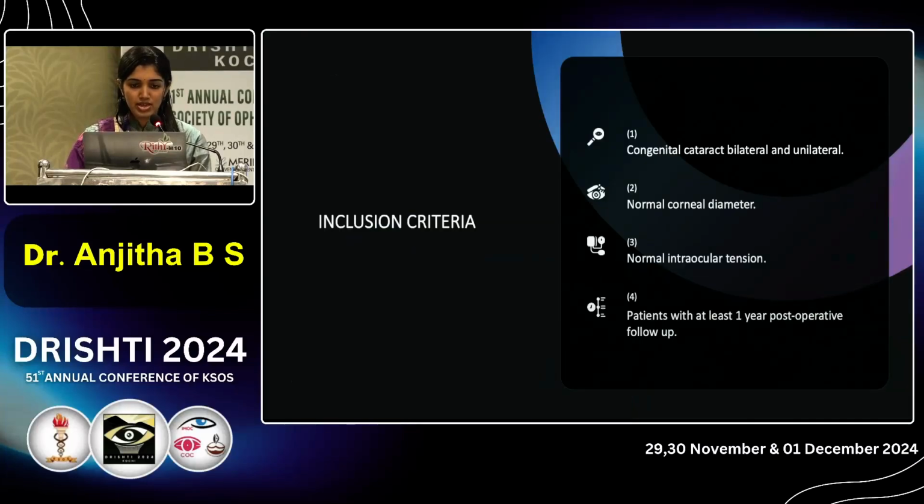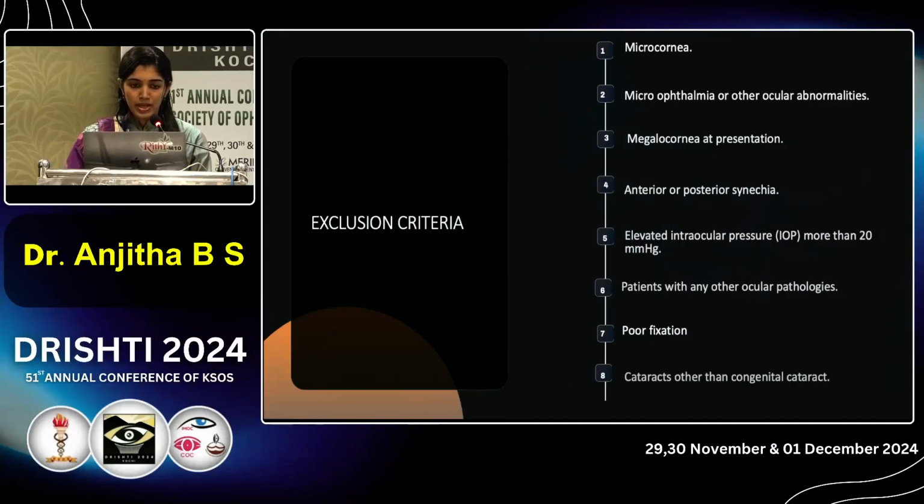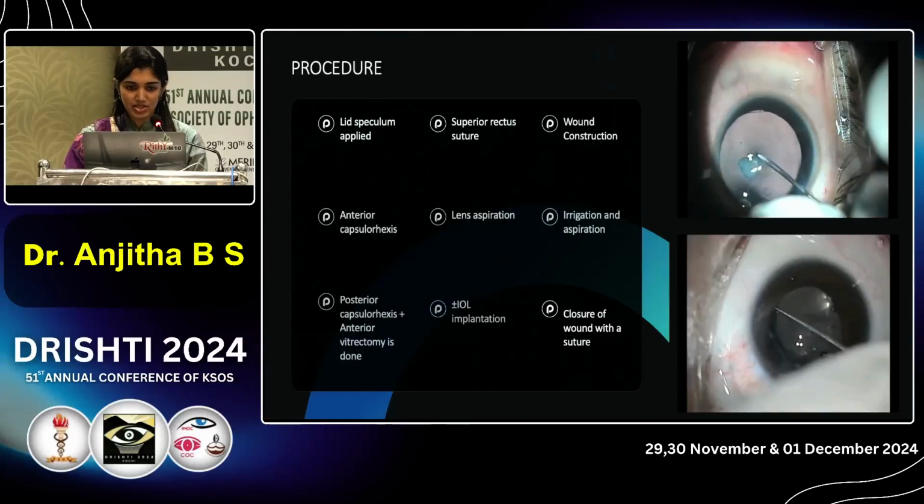The inclusion criteria were congenital cataract, both bilateral and unilateral, normal corneal diameter, normal intraocular tension, and patients with at least 1 year post-operative follow-up. The exclusion criteria: we excluded patients with microcornea, microphthalmia, megalocornea, then anterior or posterior synechiae, elevated intraocular pressure, and patients with any other ocular pathologies, poor fixation, and cataracts other than congenital cataract.